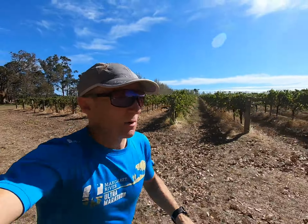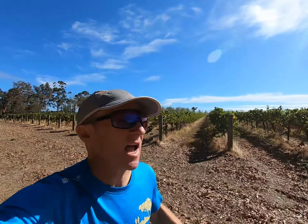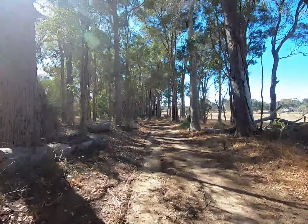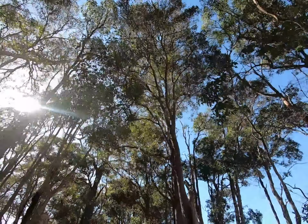Then at the 12k mark, we're in amongst the vines. We're here at Howard Park, so close to the finish now. The last few kilometers, beautiful running, nice and firm on the dirt road, farmland around you, tall trees. A beautiful way to finish a beautiful journey, but we've got to get to that finish line.